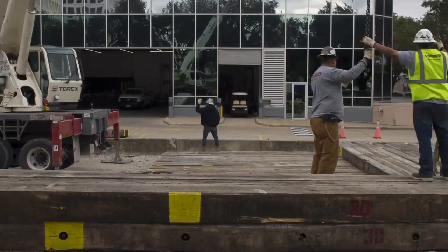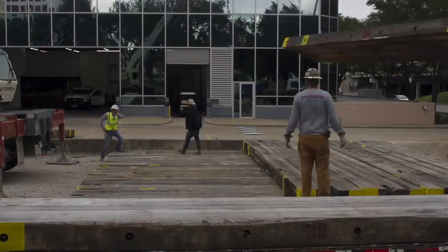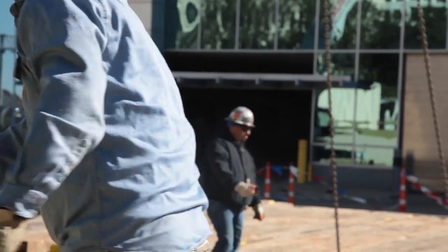With a 2-day window prior to crane arrival, Consolidated brought in over 200 tons of crushed concrete and more than 100 timber mats to build a level pad for the massive crane.